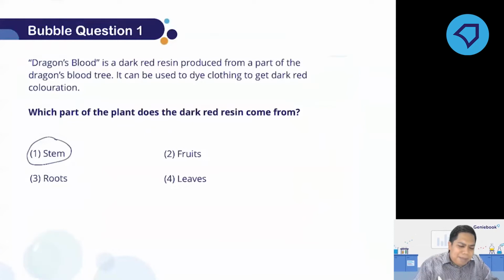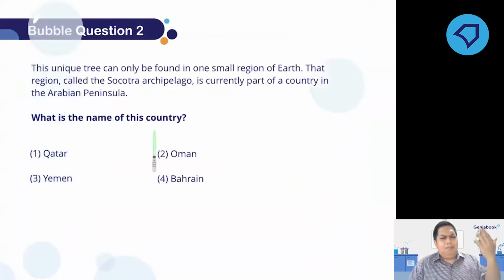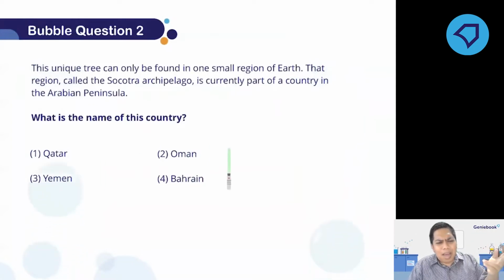All right, second bubble question. So this unique tree, let's see if you have been paying attention or not, can only be found in one small region of Earth, like I mentioned just now, right? And that region is called the Socotra Archipelago, which is currently part of a country in the Arabian Peninsula. So what is the name of this country? Is it Qatar, Oman, Yemen, or Bahrain? Okay, another 1 minute. In 3, 2, 1, go.